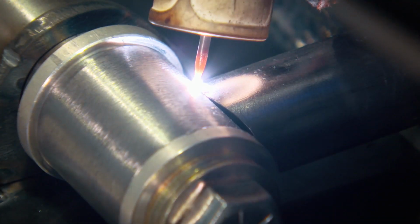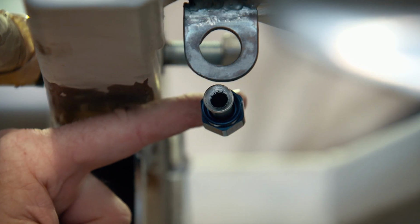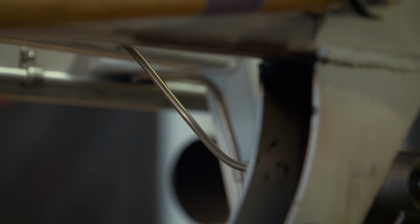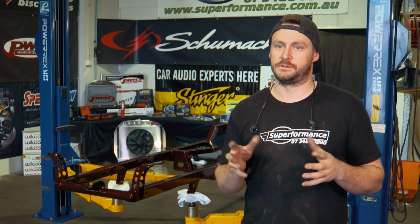We're running injection. It needs all high quality products. Speedflow again has come to the party. They've got heaps of high quality products for us. We're going to use all their fittings, all their lines, all their hard lines, all their filters. Basically everything we can, we're going to use Speedflow.